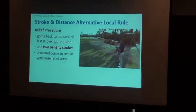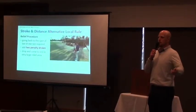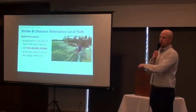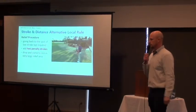So one key thing there that he mentioned right at the end is if you did play a provisional ball, and this local rule is in effect, you're required to proceed with your provisional ball. You cannot then invoke this local rule. In other words, you don't get a choice of whether to pick your provisional or do something else.